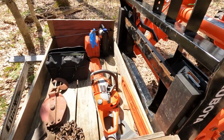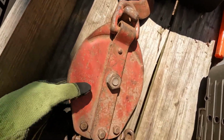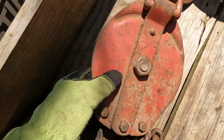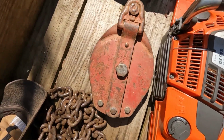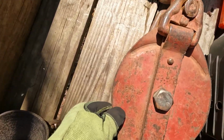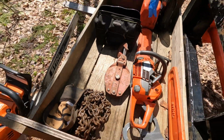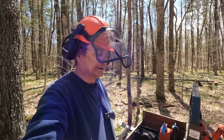And while I got you guys, let me ask you a question. Found this old block at an estate sale. Right here it says Crosby-Western, Lockport, New York. And the other side it has 941 and then 6-inch. And I was wondering if anybody knew what it was rated for. I couldn't find anything on it.